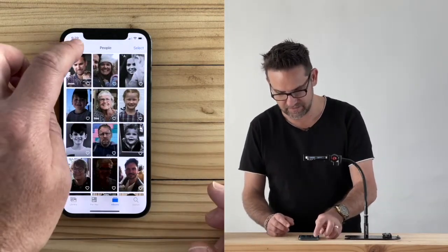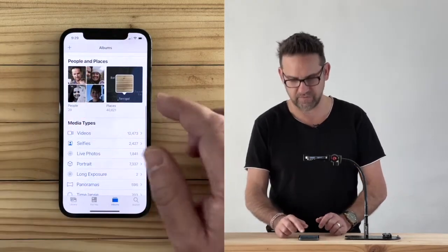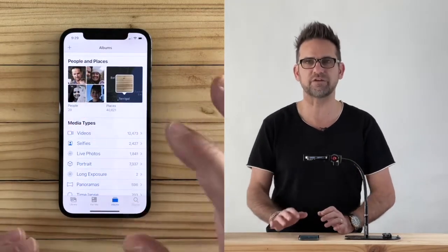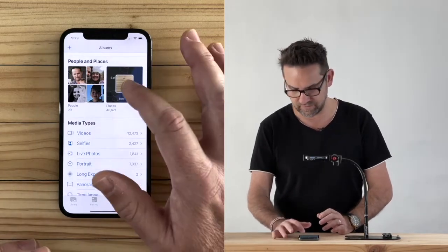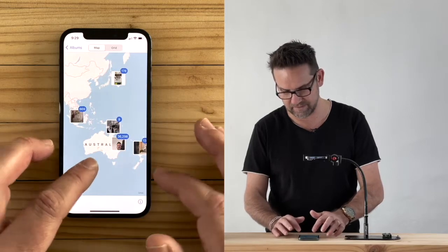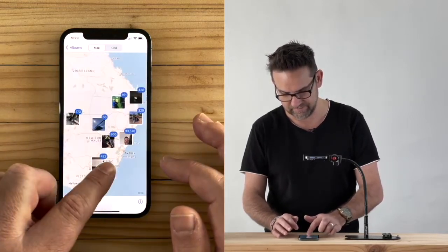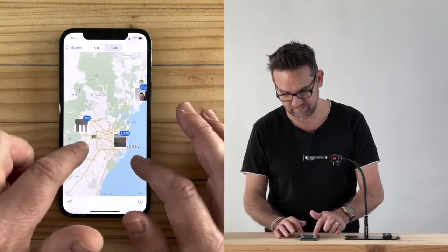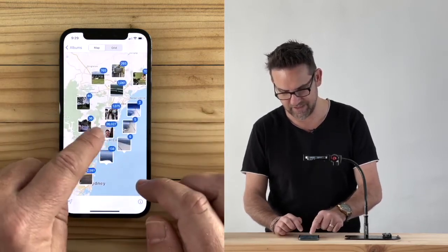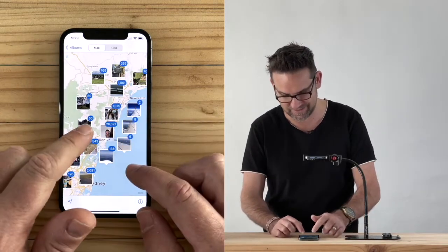Now the second thing you can do here, if we go back to the screen, is we can search via place, and I find this a very, very handy search tool. If we tap on places, it brings up effectively a world map. So we could go anywhere in the world and look for a particular photo. Now for me, most of my photos you can see are taken right here at home on the Central Coast. I've got 26,027 photos on the Central Coast.